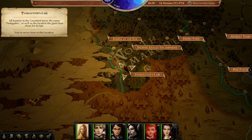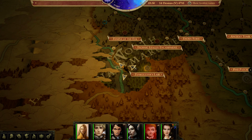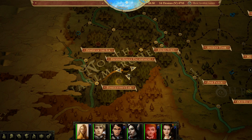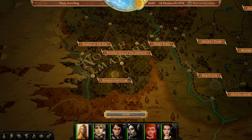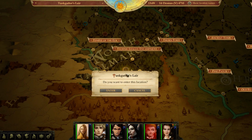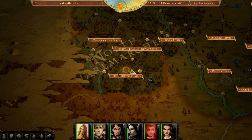All hunters in the Greenbelt know the name Tuskgutter, as well as the location the giant boar chose for its lair. How do we get to it? And we're all fatigued. So we're gonna have to rest right on top of Tuskgutter's lair.